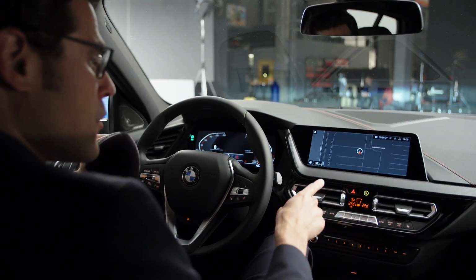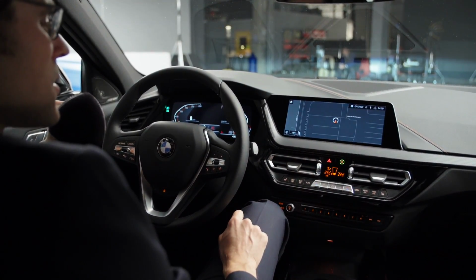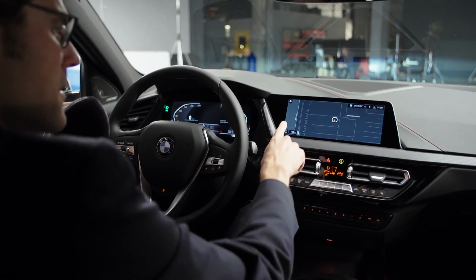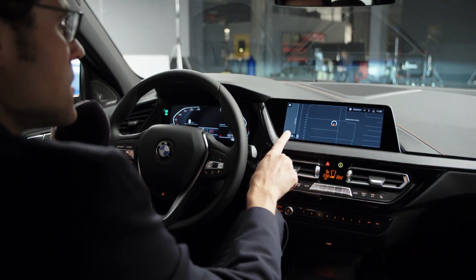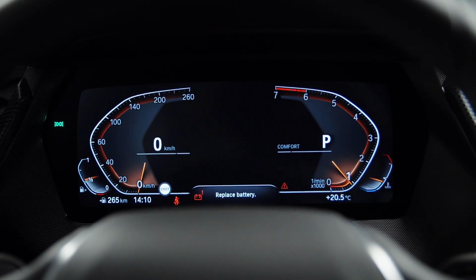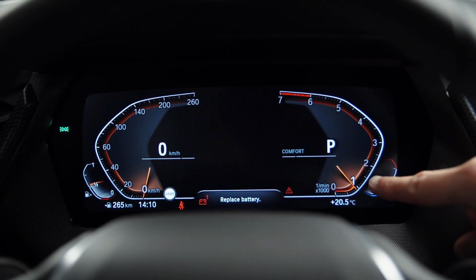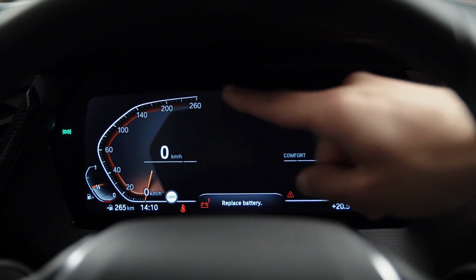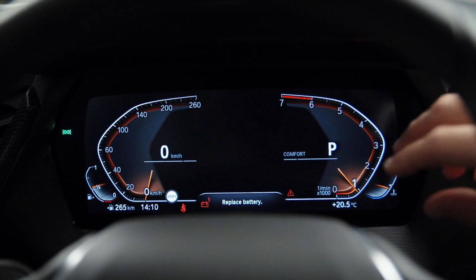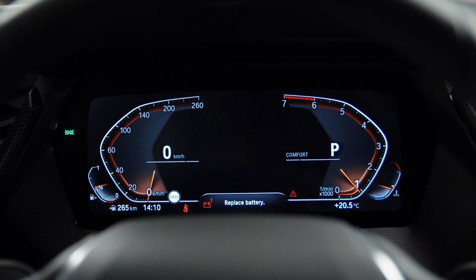And the thing is, if you go for the smaller infotainment screen, you only get 6.0. So you have to be aware the most elaborate software you only get for the bigger screen. And those are the optional full digital instruments. You can see here that the RPM go counterclockwise and the speed goes clockwise. They do that to have some more space, for example, for assistance systems information in the middle part.